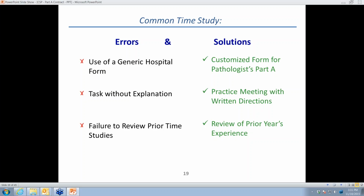Failure to review the prior time studies. There's nothing worse than finding out that one person was doing 30 hours a week worth of Part A, and now this year they're doing 42 hours a week worth of Part A. What's the explanation? What's the difference? You've got to be able to explain the difference between the prior time studies and the current time studies.